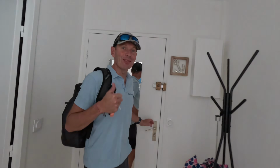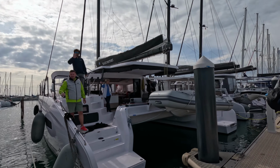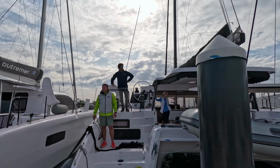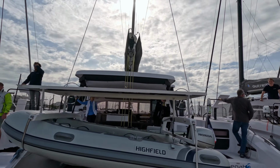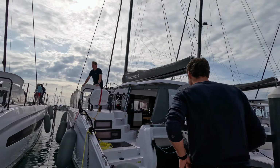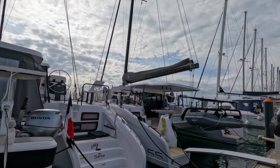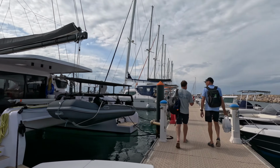Ready to go? Let's go sailing on an Outremer 52 for the first time. After getting settled at our Airbnb and unloading all our stuff, we were ready to sail the new Outremer 52. Since it's a brand new model, all we knew about how it sailed was based on specs and theory on paper. But could it deliver that joy of sailing we were hoping for? It was time to find out.